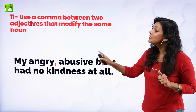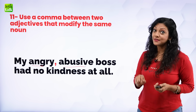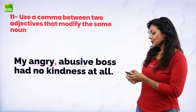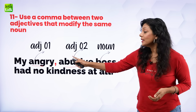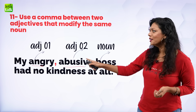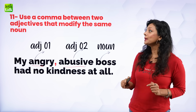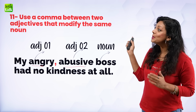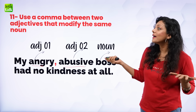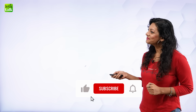So here there are two adjectives, which is angry and abusive. These are adjectives talking about the boss, right? So you'll see it here. Adjective 1, adjective 2, and the boss is the noun. You're describing your boss, angry and abusive. So what are we doing? We're separating two adjectives with a comma. So make sure you have a comma between two or more adjectives, because that's what it does. It modifies the same noun and it helps you know and describe the noun. Let's look at the next one.